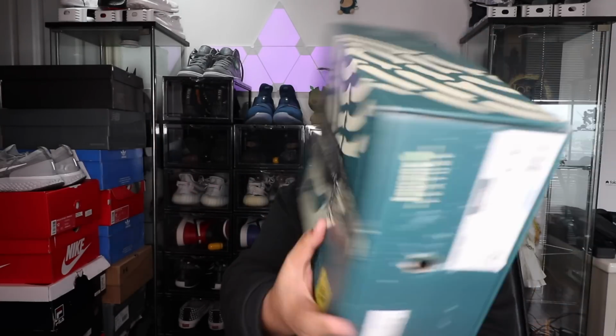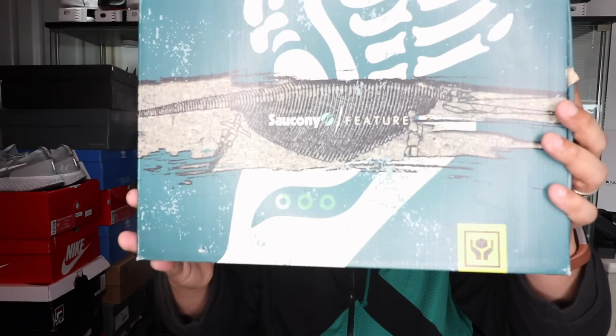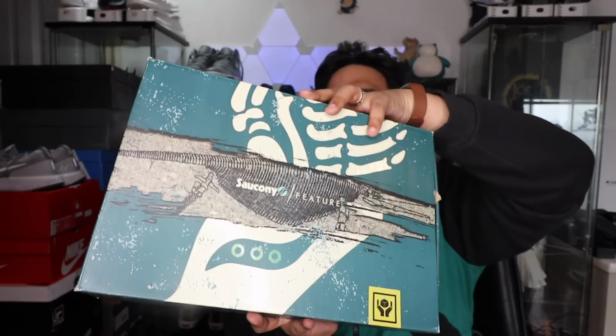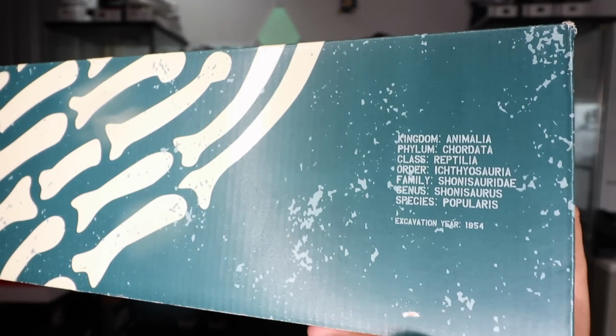Last but not the least, this is the collaboration between Saucony and a sneaker retailer based out of Las Vegas, called Feature. So this is the Feature Saucony collab Living Fossil for the Shadow 6000 silhouette. As you guys can see, this box is hella sick. I mean, seriously, all green with the fossil bone type thing going on over here. It even has some information on the dinosaur that it's supposedly a fossil of on the side.